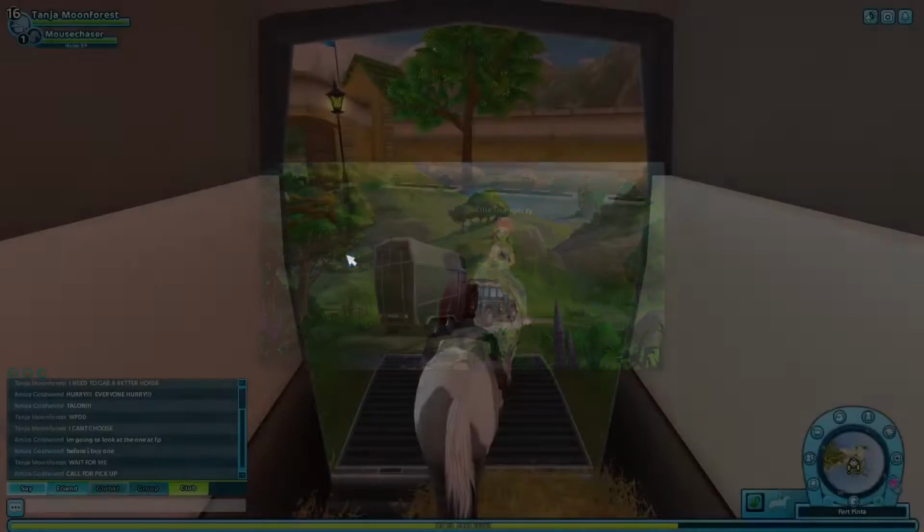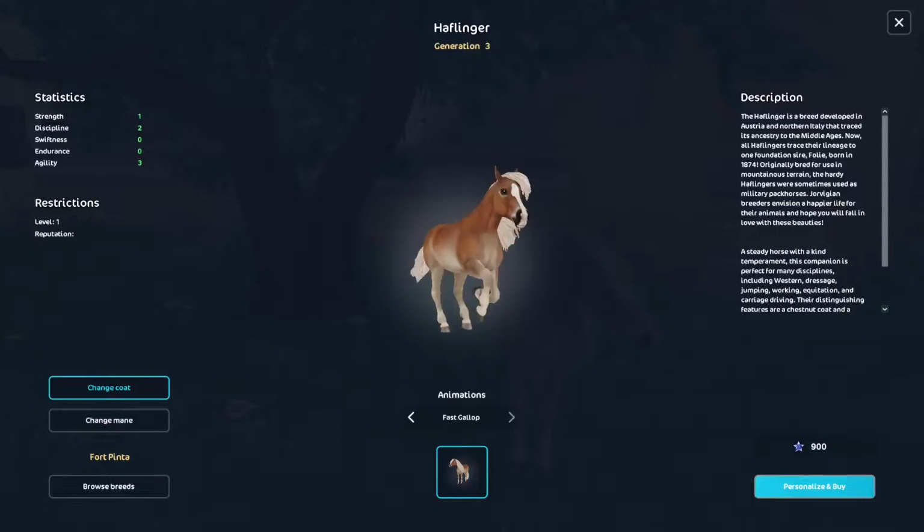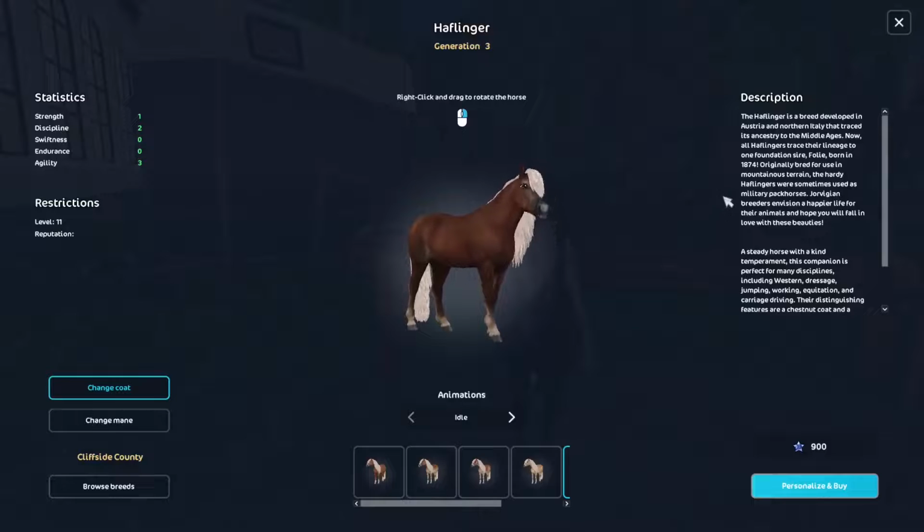I can't choose. Okay, let's go check out the ones at Fort Pinto with Woody, and then someone already has one. Oh my god, I don't know which one to choose, guys. I have a couple of names in mind, so that just depends on which one I choose, but I just can't choose. They don't have a special move. That's kind of disappointing, honestly.